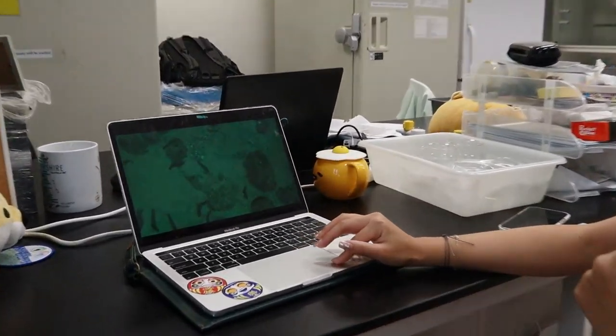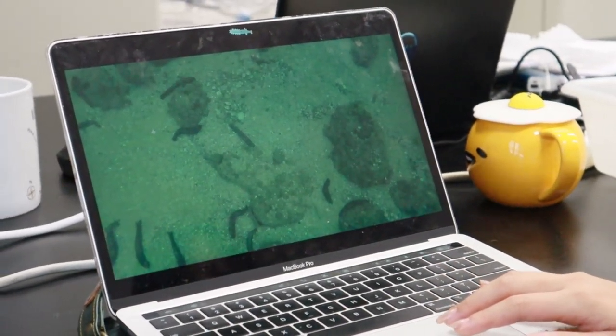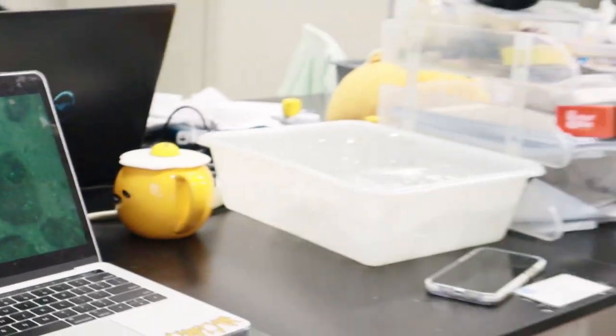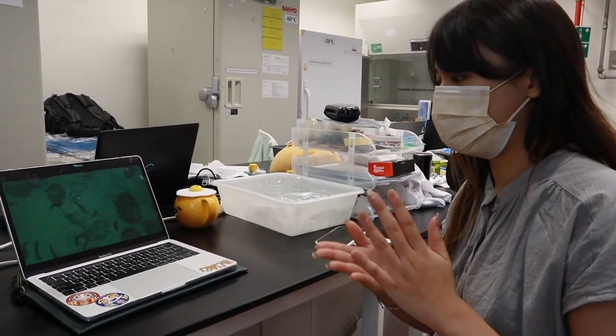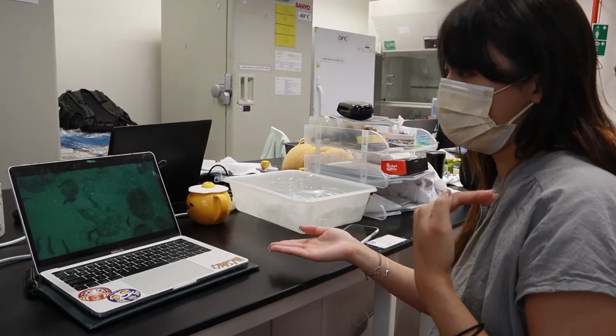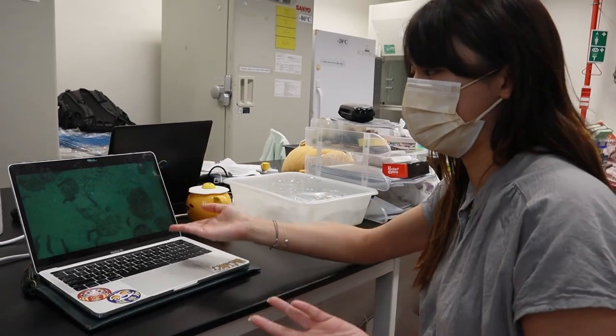Okay. And you can see there are a bunch of sea cucumbers in here, right? Yeah. They're very clear against the background. Yeah, the water is very clear today. So the idea is that you have to do machine learning. The first thing is that you have to teach your model, or the computer, how to know these are sea cucumbers, because to them they don't know what these things are.